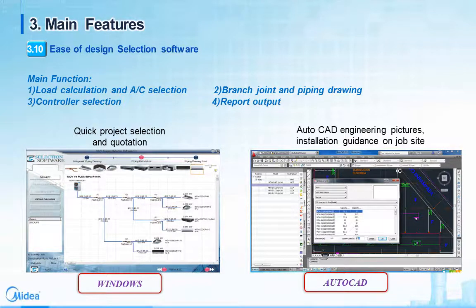1. Load calculation and AC selection. 2. Branch, joint and piping drawings. 3. Controller selection. And 4. Report output.